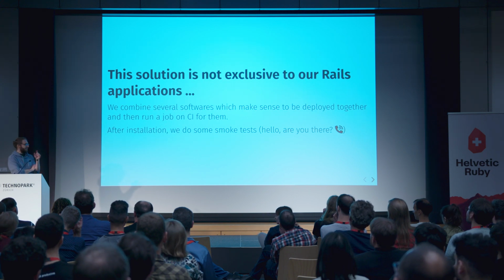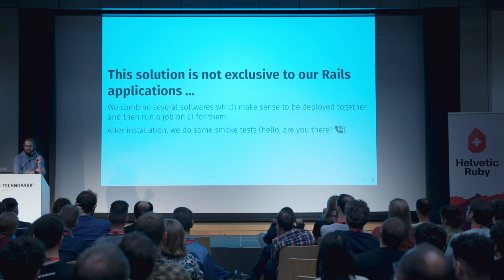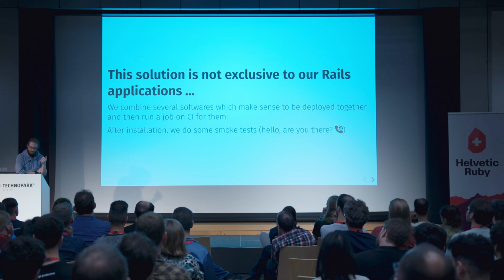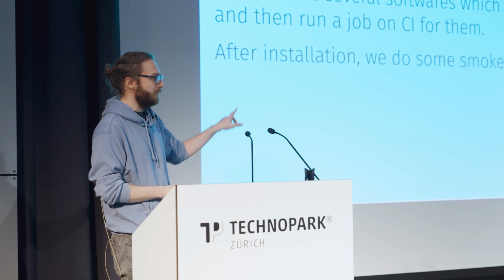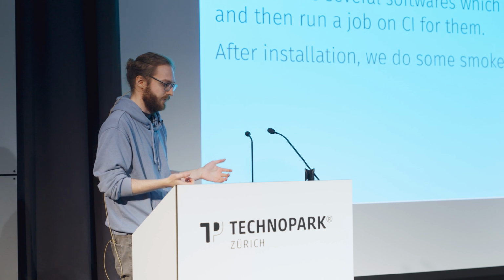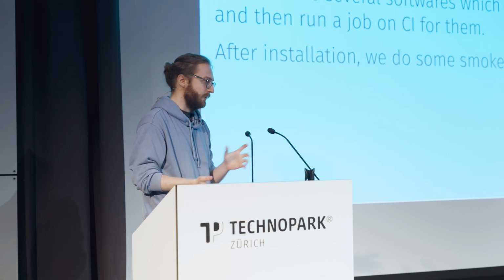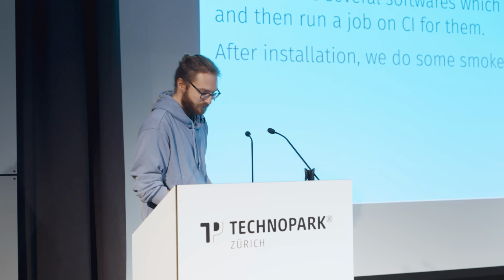And again, so that we know these pieces work, we have CI jobs which test the PowerShell scripts. And there we also do a very little smoke test at the end. I mean, for Rails, we just query the root path and ask, hey, are you there? So we know that the software will actually run once extracted out of its zip package.